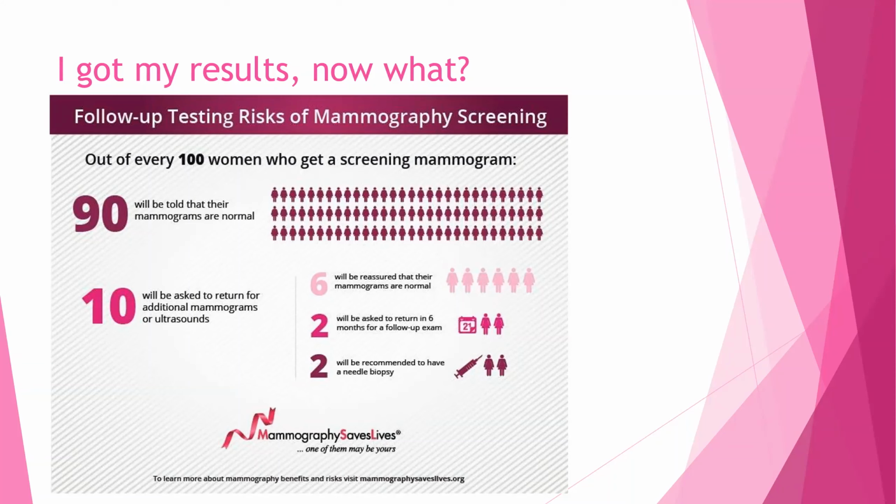Remember when we talked about your breast having a fingerprint. Sometimes the radiologist can't tell if there's something suspicious or if it's just your normal breast tissue. The way to tell the difference is either by watching it closely to see if it changes or to do an additional test. Even better, only 2% of women who get a mammogram need a needle biopsy.